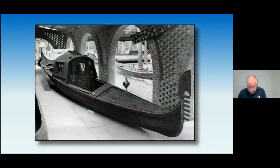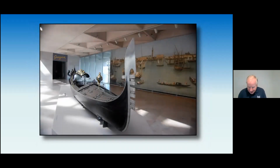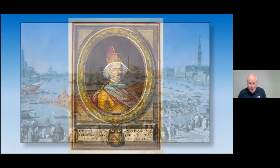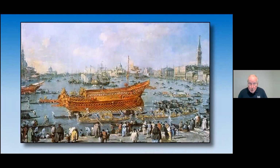Here's one we saw earlier in the presentation. It's here in the museum. It's owned by the museum and enjoyed a moment of international fame back in 2011 when it was loaned to the National Gallery of Art as a prop for their Canaletto exhibit of art. And this is the famous Doge Francesco Morosini, who governed Venice in the late 17th century. He was rather flamboyant, and even though he had complete freedom to use the royal barge Bucentaur, he also had made for him a very ornate personal gondola.